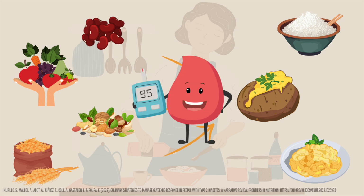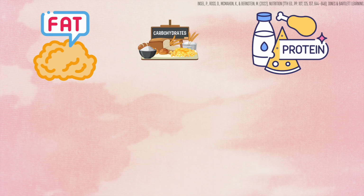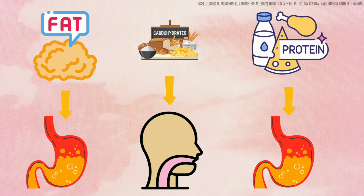Fat and protein also play a role in managing blood glucose levels. Carbohydrates are digested and absorbed so quickly due to the process starting in the mouth. However, fat and protein digestion don't start until they reach the stomach before final digestion and absorption in the small intestine.